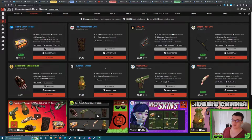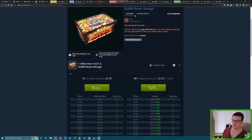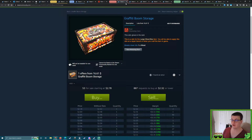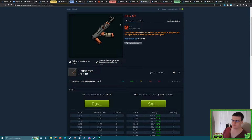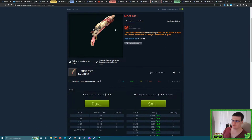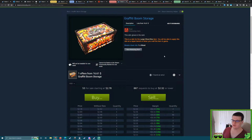Cool. So now I can talk about the abnormals, because last night we had 5 skins appear at 1 o'clock in the morning for me, so that was about 17 hours ago. So we have the Graffiti Boom Storage. It's already on the market. Wow. Same as the Dragon Rage Bow, the JPEG AK, the Meat Double Barrel Shotgun, and Chompy Sap. Let's put them in order of value.